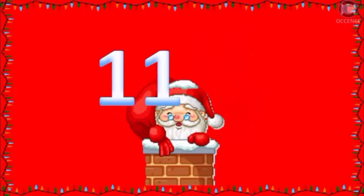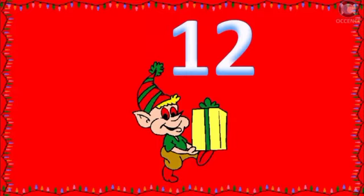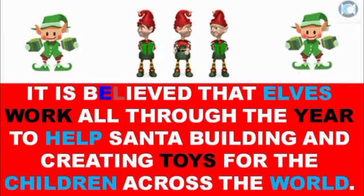Number 11. It is believed that Santa's home is located on or near the North Pole, the coldest place of Earth. Number 12. It's believed that elves work all through the year to help Santa building and creating toys for the children across the world.